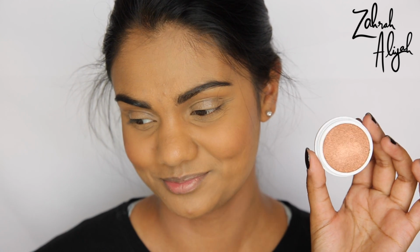So I'm going to go in with this highlighter. I haven't actually used it before, but when I swatch it, it doesn't look as chunky. It just has a nice sheen to it. So we'll see how we go. Actually, should I use this one? Yeah, I think this one's going to look really good. So this is the Colourpop Super Shock Cheek Pearlized Powder in the shade Avalon.